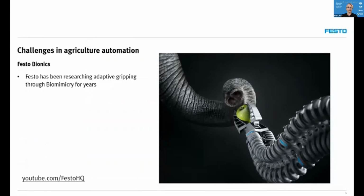Great. So as was mentioned, Festo is a very large automation company, but we spend a lot of our R&D efforts on trying to mimic nature because nature is so efficient in what they do. And a lot of that has been focused on soft and adaptive gripping, which is an important part of agricultural automation. So shown there, our elephant trunk and adaptive gripper.